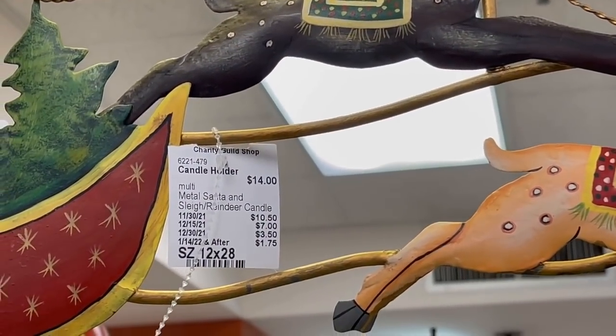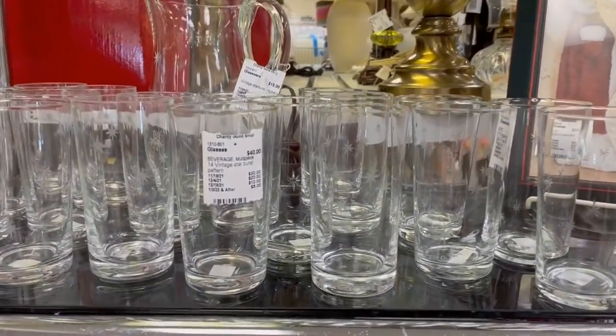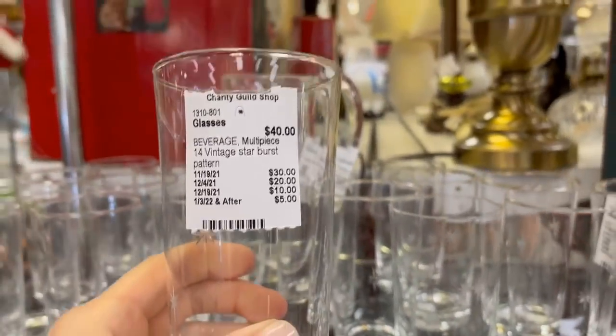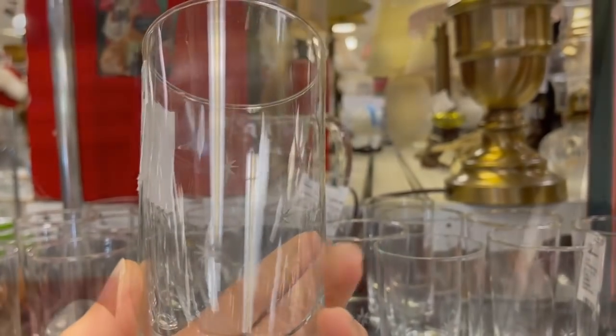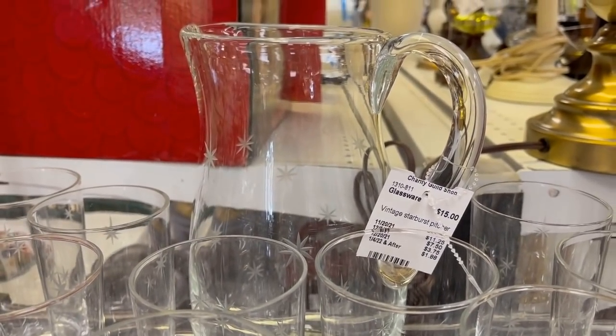And this could certainly be on a buffet as well. And I like this set because it could be used all winter long, or really all year long. For $40, you get 14 of the vintage Starburst glasses. Those are beautiful. And there's a pitcher for $15. And you know, we love pitchers.